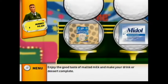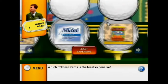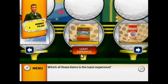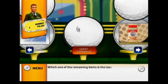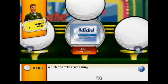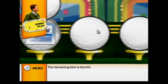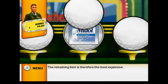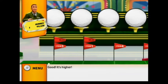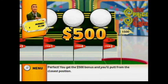I'm gonna go with the salsa. Which of these items is the least expensive? Which of the remaining items is the least expensive? Which of the remaining items is the least expensive? The remaining item is therefore the most expensive. Yes. Perfect. You get the five.